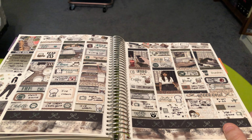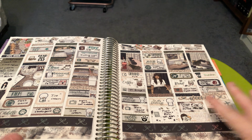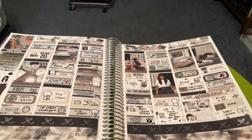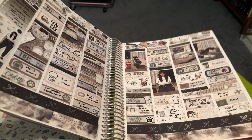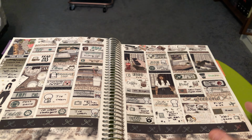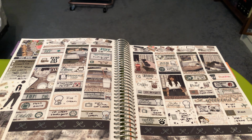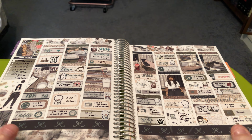And then the next week was September 6th through September 12th, so the first full week of September. I used the Caress Press. I think this was September Mystery. I really love it. It came with this silver foil bundle. It's a movie night theme. I wasn't a fan of the darker colors, but I think the silver really pops with them, so I do love how it turned out.